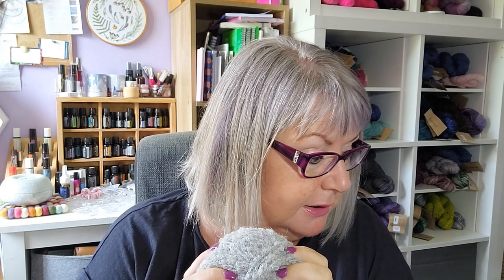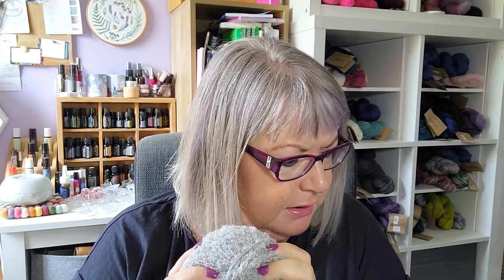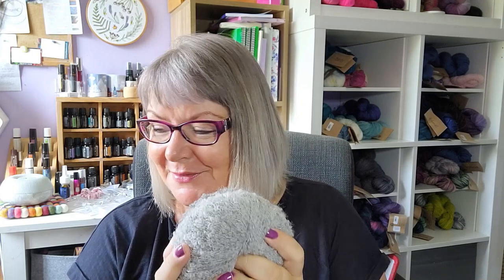But what I need to do first is find some needles. I need 3.5 millimeter needles. Okay, so it's quite thick yarn, quite thin needles. Okay, so I'm going to go find some needles. I'm going to knit a swatch and we'll take it from there. I'll come back and let you know how I get on with this over this weekend. Let's see if I can finish this in a weekend.